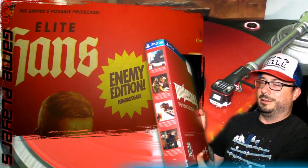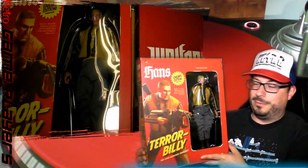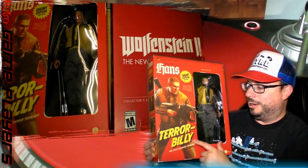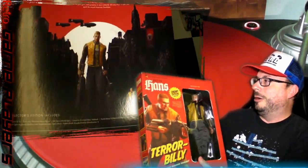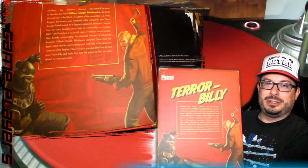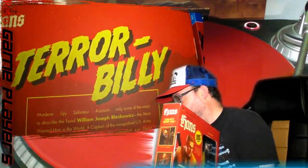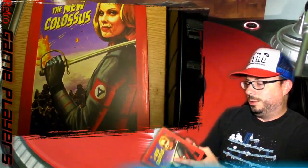I'm not sure what this thing originally sold for, but check this out. It's like an action figure from, I don't know if it would be the 50s or 60s, but Terror Billy. Comes with a bunch of crazy accessories in here too, but I just love this art style. It's really cool. I'll go and open it up, and like I said, I'll make sure to show you guys some pictures. The game itself is a steelbook, the new Colossus, which is pretty wicked.